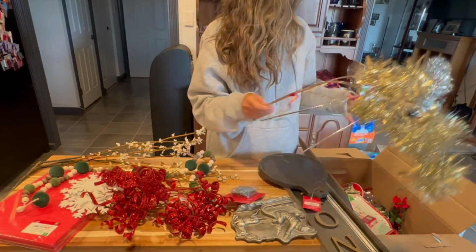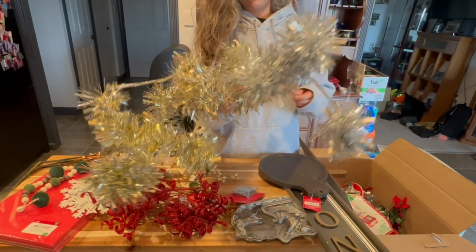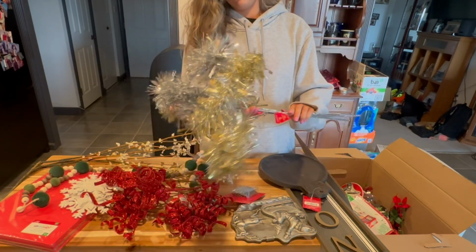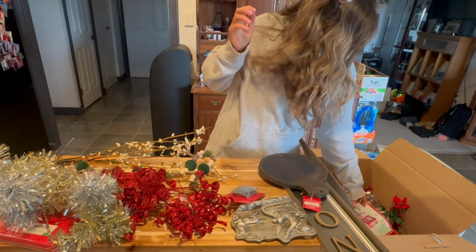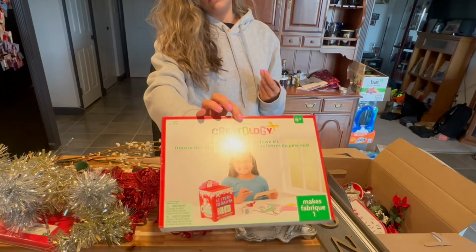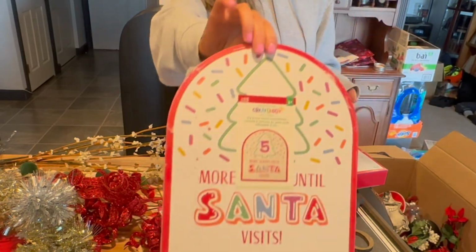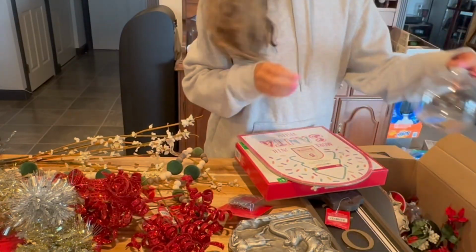Two, 3 of these gold and silver, maybe like tinsel garland. Kind of looks like maybe a New Year's thing, New Year's party. I was trying to untangle them and it wasn't working. I gave up. Next is a Kids Craft, a Santa's mailbox countdown kit. And then another Santa countdown kit. You just use a dry erase marker on it.